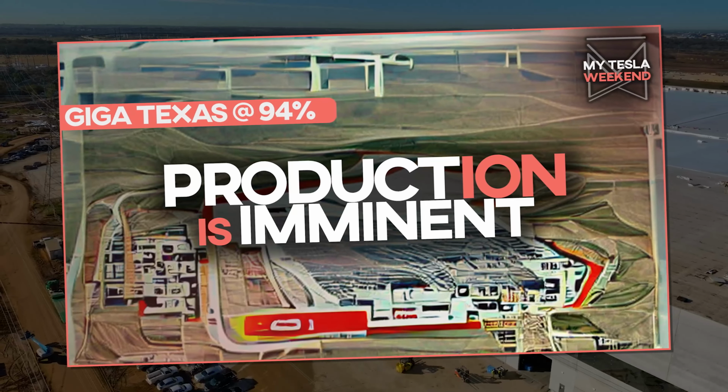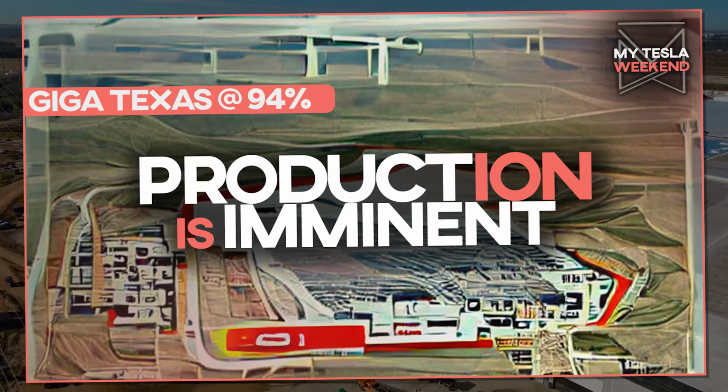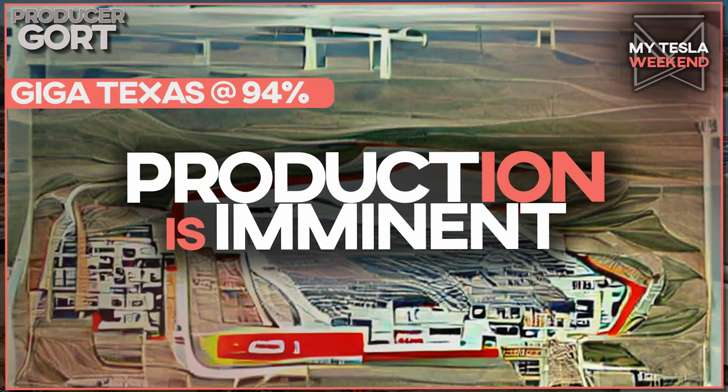Giga Texas is 94% done, even with the outside in shambles, and I'll show you exactly why.